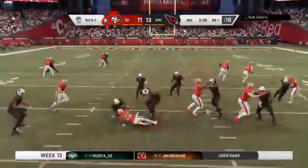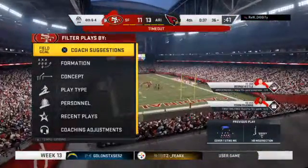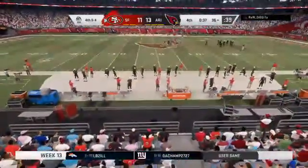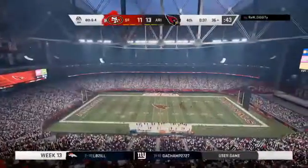On 3rd down. Coleman. He's not going to get there. That won't even be close. It was blown up in the backfield. The 49ers now going to use the first of their timeouts as the clock will stop with 37 seconds to play. So on 4th down, out trots the kicker in a big spot here.